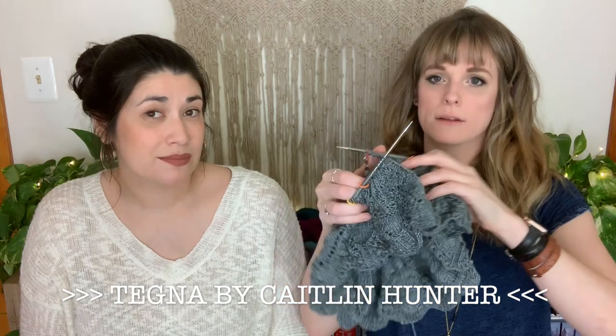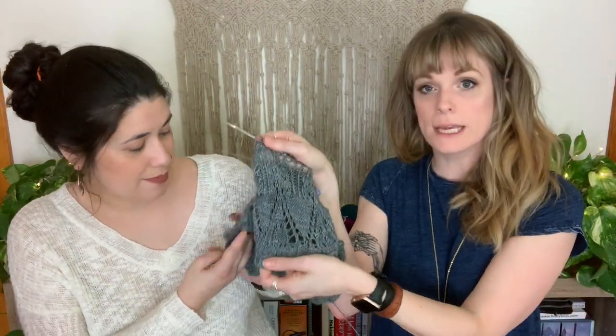I am a little late to the game here. Mine is something that was very popular last year. But I'm really excited about it because it's hot, hot, hot in Maryland right now, so I wanted something I can wear in the summertime. I am knitting the Tanya by Caitlin Hunter. This is where I'm at. I'm almost done with all of the lace, and it's really nice and really flowy. I've been looking all over for a nice tank top style, so I think I'm going to alter this into a tank top.